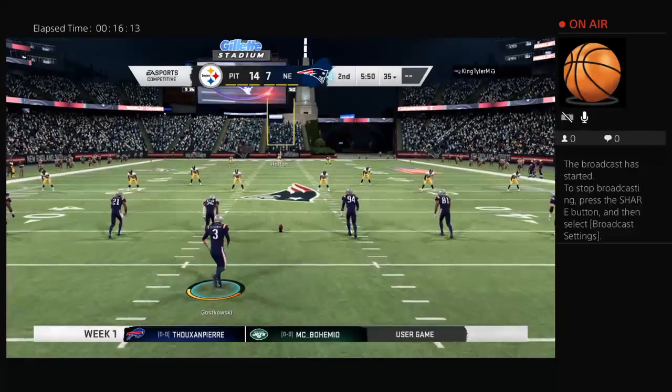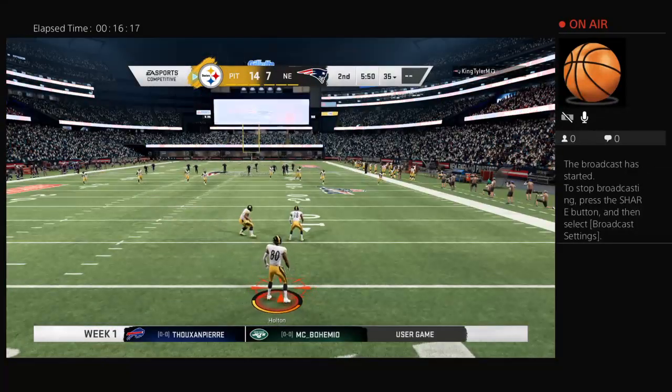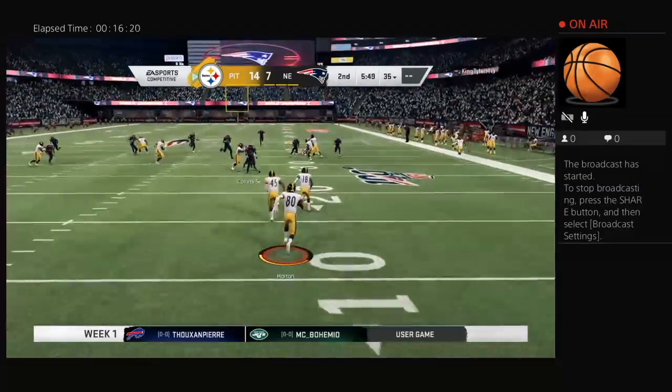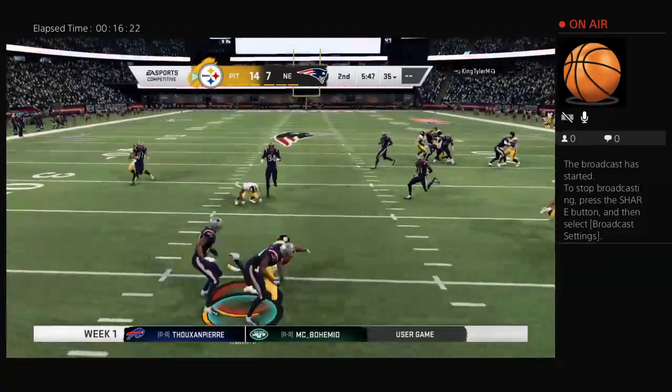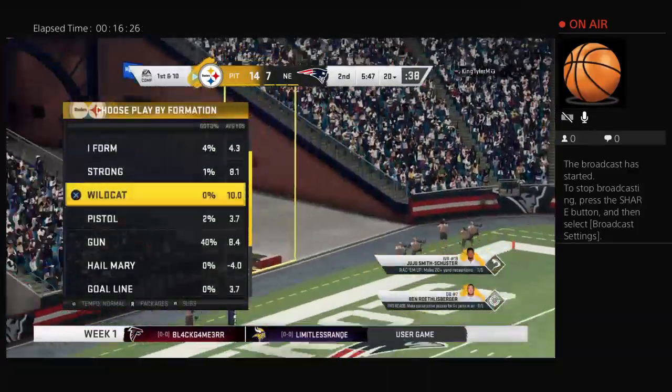So they throw the pick six. They'll get another shot at it now as this one's in the air. This fielded at the 2. And his guys are going to start their drive right at the 20-yard line.